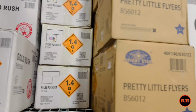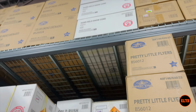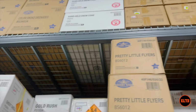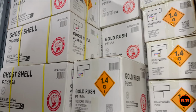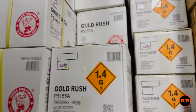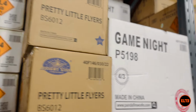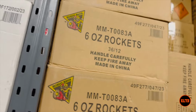Now moving on, this side, we have some smaller items. And then also, guys, on top, we do have some of the light stuff. As you can see there, we have handheld snow cones, color smoke grenades, and so on. Obviously we don't want to put a case of hydras, we don't want to put a case of ghostacular shells, as an example, from Raccoon Fireworks all the way on the third level, because they're pretty heavy. We have the proper tools to grab them on top, but still they're pretty heavy.